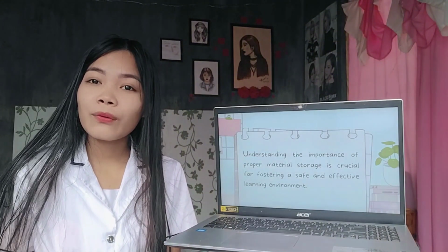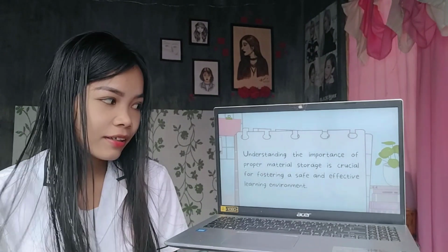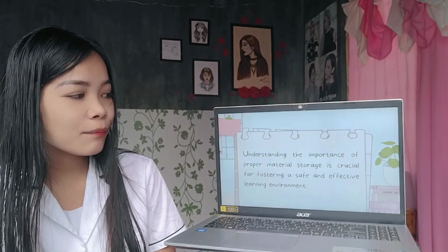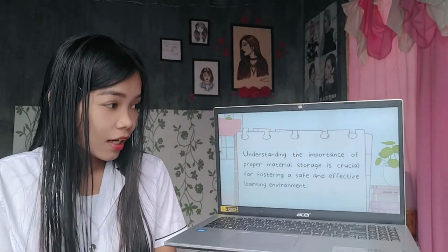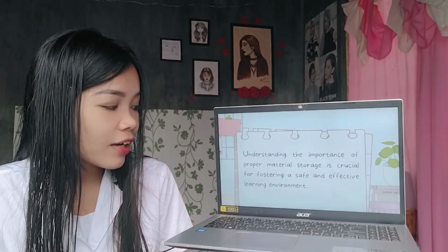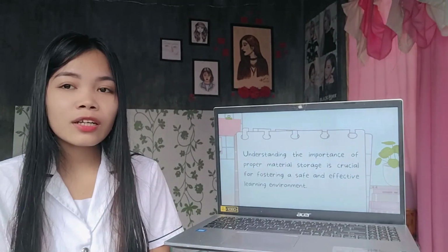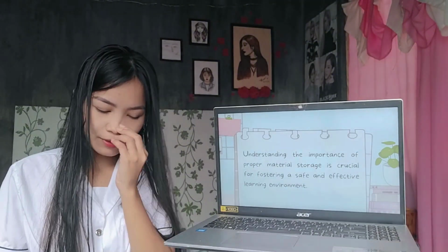So what did you understand from what you have read? Yes, it says here that understanding the importance of proper material storage is crucial, meaning it is very important, to be safe and to have an effective learning environment if you are experimenting. If you are at home, it fosters safety.